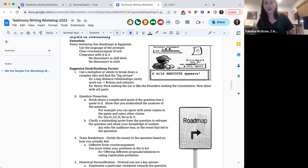Because if you're disagreeing on a topic that you have just come across that is somewhat related to the testimony, it's going to be confusing for the judges to see how it relates back to the questions being posed. So those are definitely things that you can save for Q&A to discuss when it comes up from a judge's question.